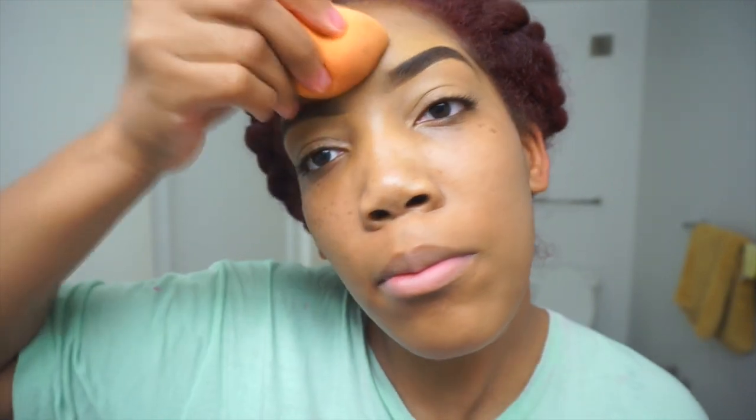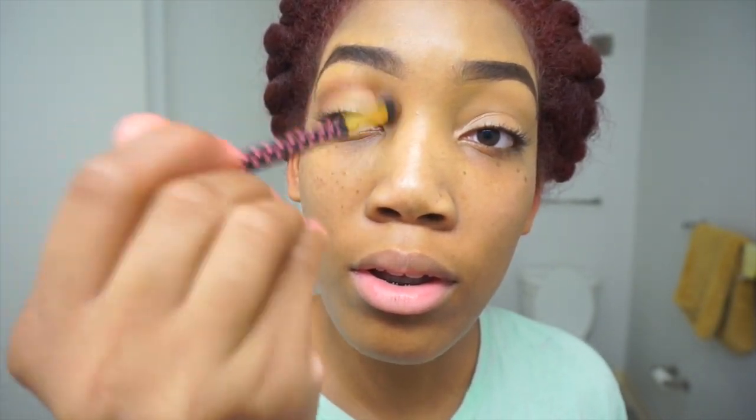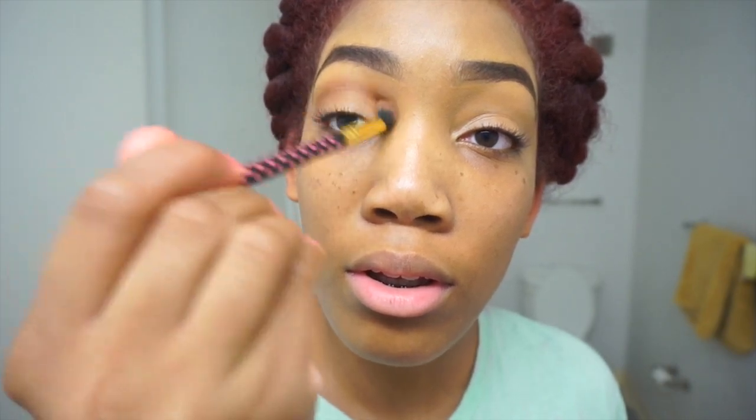Blend, blend, blend. Okay, so now that our eyebrows are on fleek, we can go on to the next step. Eyeshadow. As a transition color, I'm using a brown eyeshadow by BH Cosmetics. The blending brush is also by BH Cosmetics.